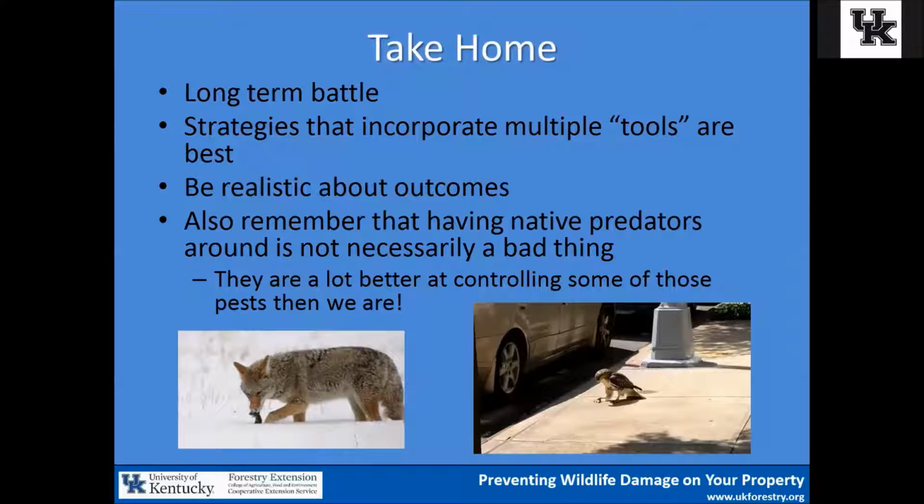Other things, we talked about a bunch of different tools and options to use. Having a strategy that really incorporates different tools is going to be for the better. Throwing a bunch of different methods at these wildlife, kind of keeping them on their toes, is going to work out better than just having a balloon in your yard and saying, oh, that kind of worked for a little while. Have a balloon, have a scarecrow, play a distress tape. Those will all really help limit the likelihood of the animals figuring it out on a quicker basis.